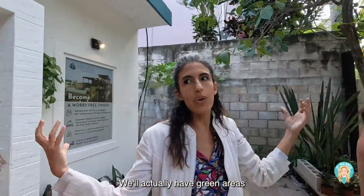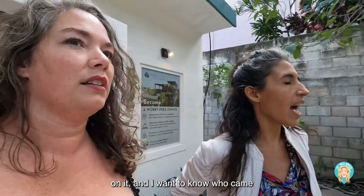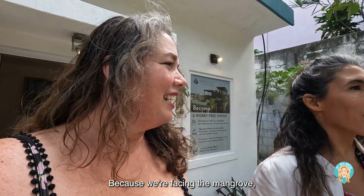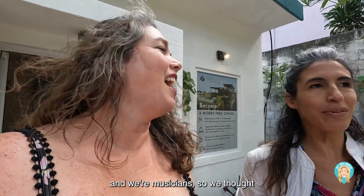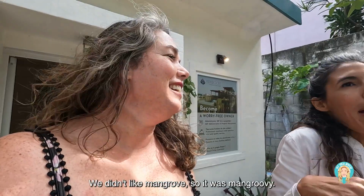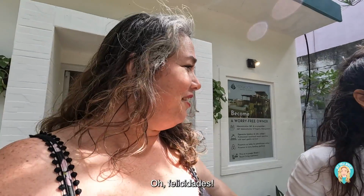We'll actually have green areas on it. And I want to know who came up with the name. I like the name. We did. Because we are facing the mangrove, and we're musicians, so we thought about the groove. So mangrove, Mangroovy. I love it. So this is also your project? Yeah, it's our project. This is our lot.